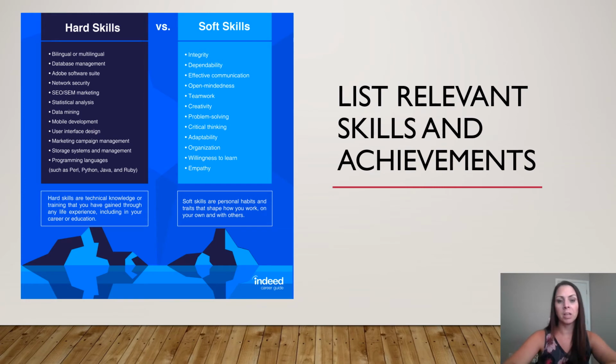So some of the hard skills would be someone that's bilingual, data mining, whatever that is, storage systems and management, programming languages. So a lot of things that I really have no knowledge about, Adobe software. And then you also want to include soft skills, and those are things that are personal habits and traits that have shaped how you work with others and how you get along on the job. So those things are integrity, effective communication, creativity, problem solving, organization, willingness to learn, and empathy.